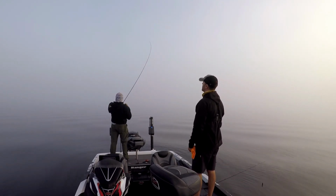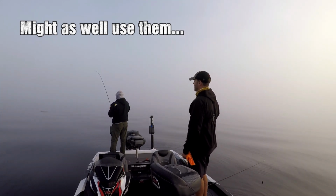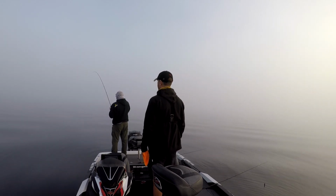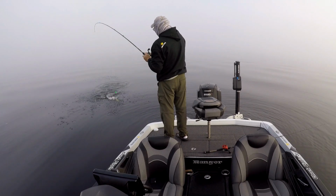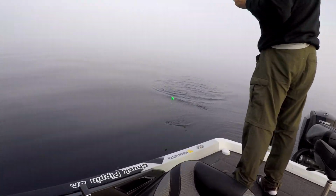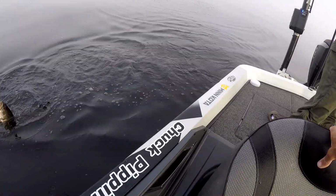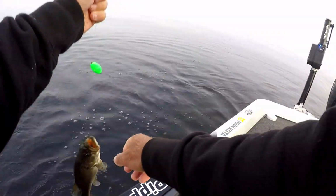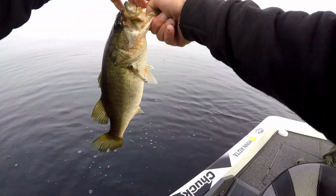There we go. Any size to him? Another one? Bigger than yesterday. Both of them have been bigger than yesterday. It's weird though how long they've sat out there without getting bit.